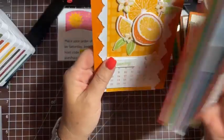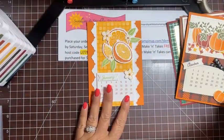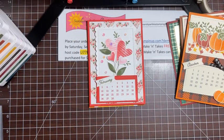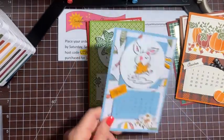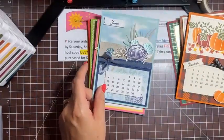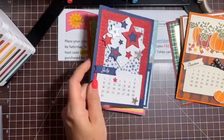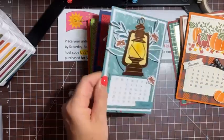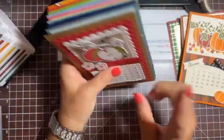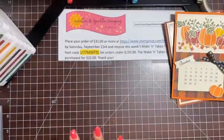So I'm going to show you in just a second. This is what we did for January. We did February with the hearts. We did March, April, May with the flowers, June, July, we did August, and September. So those were 3 separate classes we've already done, and now we're finishing up the year.